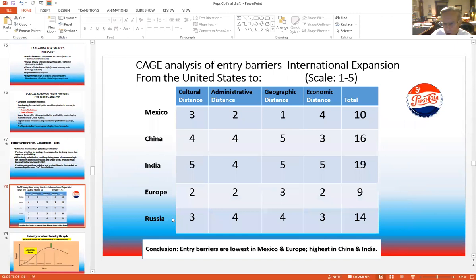Another tool that we can use to estimate the threat of entry into an industry by new competitors is what a guy named Pankaj Ghemawat, a professor at Harvard, developed. It's called the CAGE model, C-A-G-E. The culture, administrative, geographic, and economic distance between your home country. So how difficult is it to enter Mexico, China, India, Europe, or Russia? And the higher the score, the more difficult it is to get into the country.